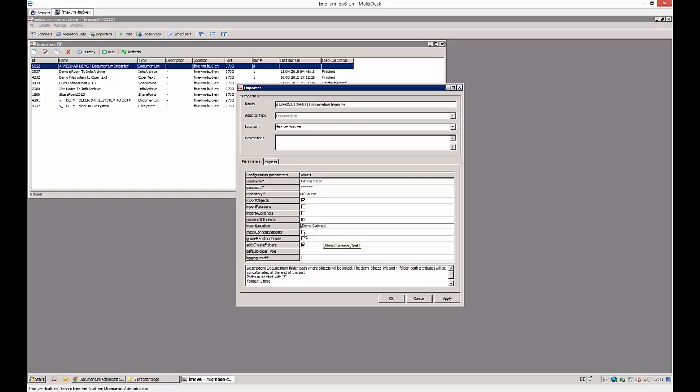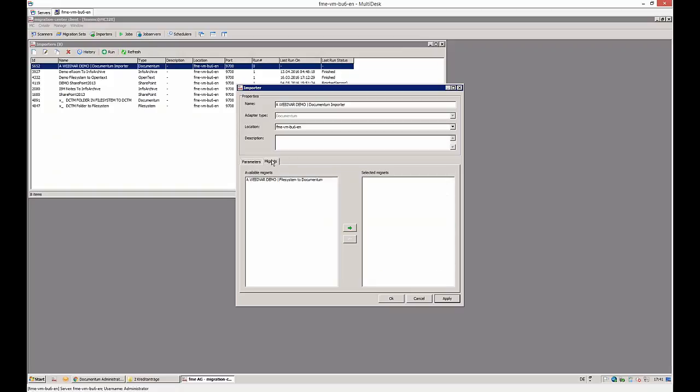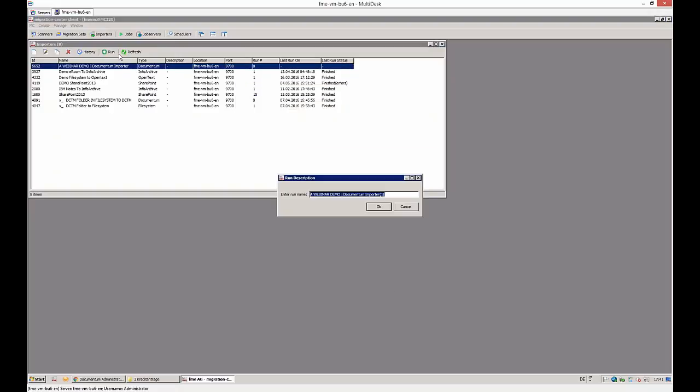And here, as I said previously, with the scanner MD5 checksum, you can also check the content integrity, which just compares the MD5 checksum before and after the import. I will auto-create the folders which are missing. So I save this configuration. Now I can add my mixset to the importer, save it, and then let it run.